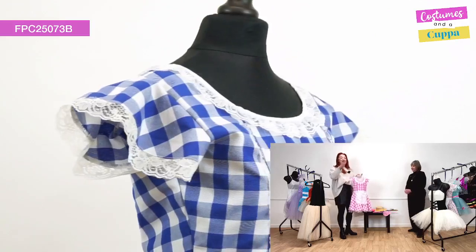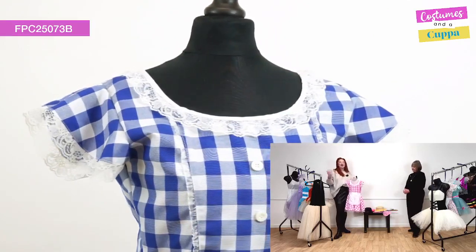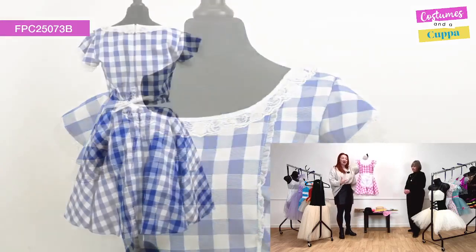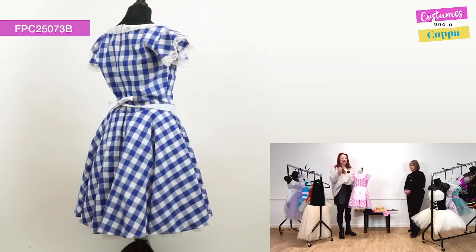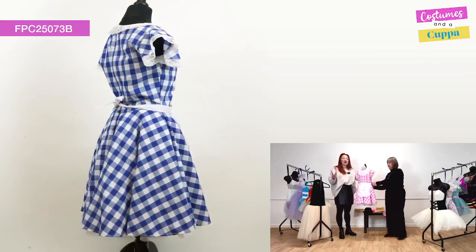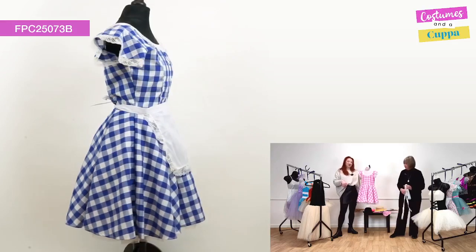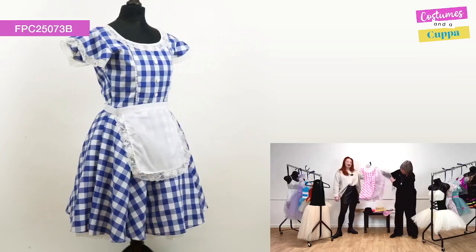You could pop a pair of red ballet shoes, red character shoes on with that one and do a lovely character dance, kind of Wizard of Oz inspired. With the pink, you've got, as we said, that kind of country bumpkin feel, out in the garden, anything that's got that country feel, so maybe something from Oklahoma. Yeah, and again, detachable apron, so if you don't want the apron, you can take that off. It's got the net skirt attached, which is super.